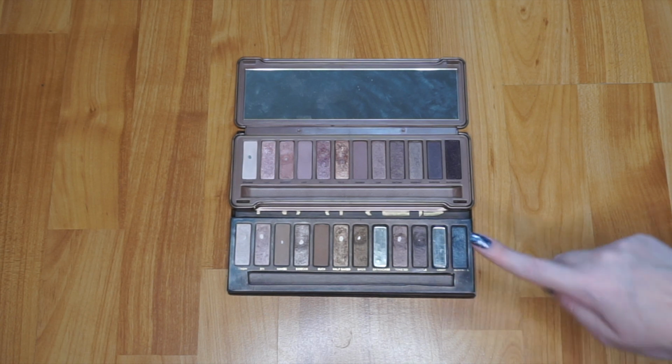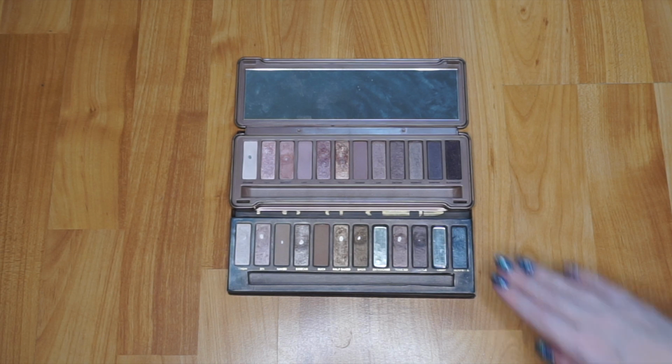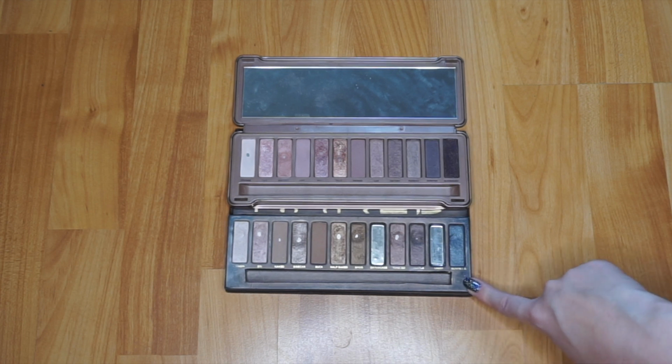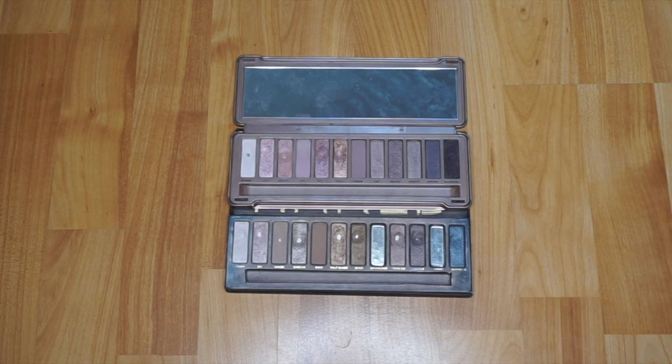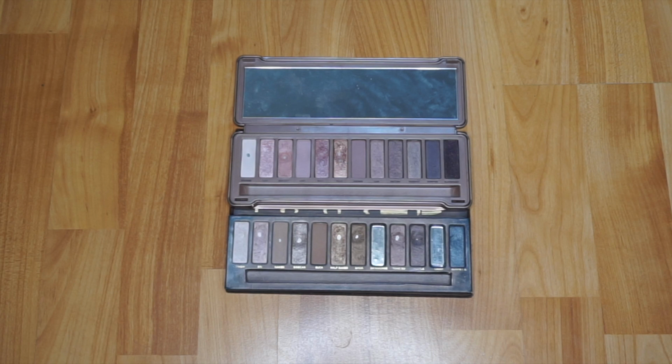Then this palette right here, I bought in London when I first moved here back in 2012, and I lived here between 2012 and 14. So I actually moved to London about 2 months after I visited New York. I know I didn't pick this palette up straight away. I think I might have picked this up in 2013. But that also means that this here is about 9.5 years old, and this is about 8.5 years old, or maybe more like 8. I'm not quite sure how old this is exactly, but this is definitely getting rather old.